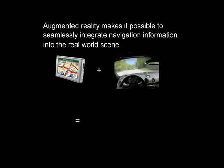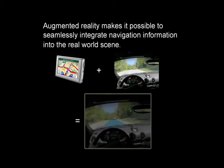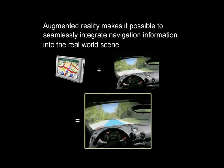Augmented reality makes it possible to seamlessly integrate navigation information into the real-world scene. In this case, a virtual translucent navigation route is overlaid on the real scene, which indicates the desired path.